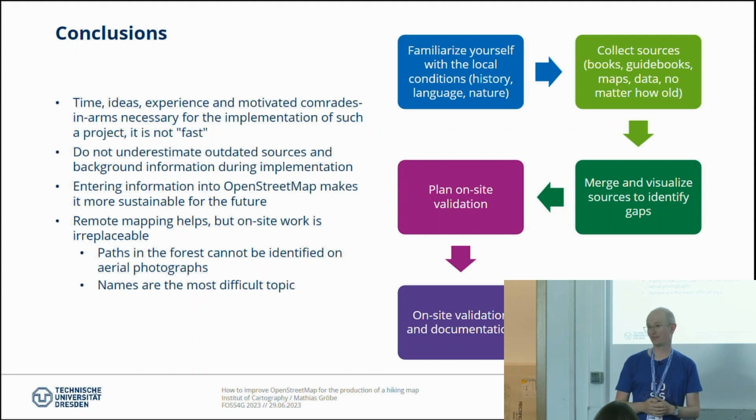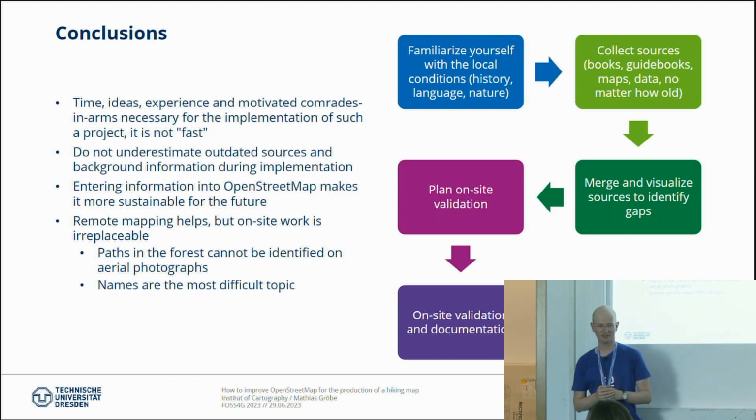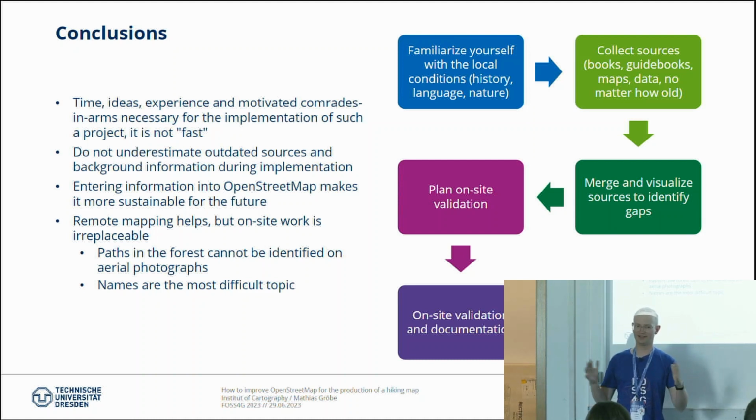Yeah, if you want to do this on your own, familiarize yourself with the local conditions, history, legends, language, nature, collect sources like old maps, whatever you can get, merge them visually so that you collect this information, plan the on-site validation, do it on-site, and add it in the end to OpenStreetMap.